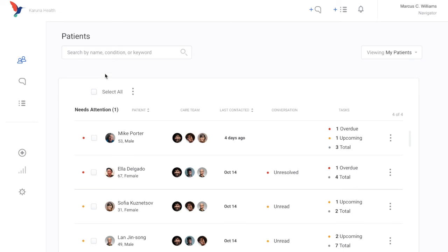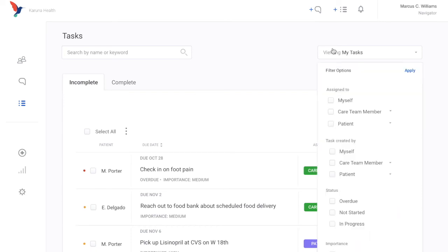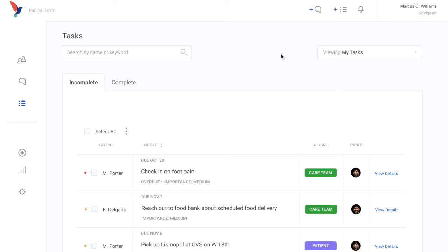One thing you'll notice about all of the different lists we have, so the patient list, the messages or conversations list, and the task list, is that they come complete with powerful tools for searching, for filtering, and for sorting. The goal here is to make it really easy to collaborate with everyone else on the care team. So if you wanted to, for example, see tasks that were assigned just to you, or to another member of the care team, or to the patient, or for that matter, tasks that are overdue or that haven't been started, we make that really easy for you. And you'll have these tools at your disposal on every single list. So if you're trying to intelligently filter or sort through patients or conversations or tasks, we've got native, really easy to use ways of doing that.